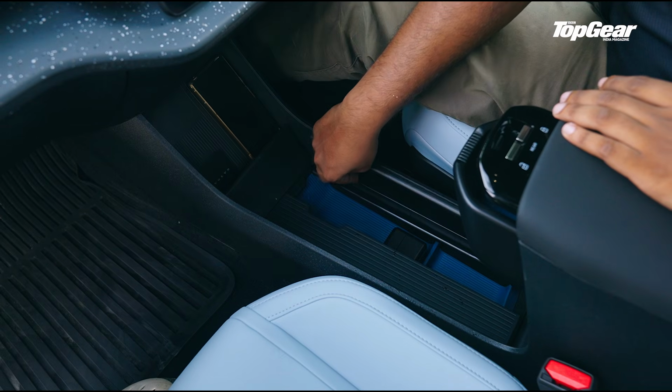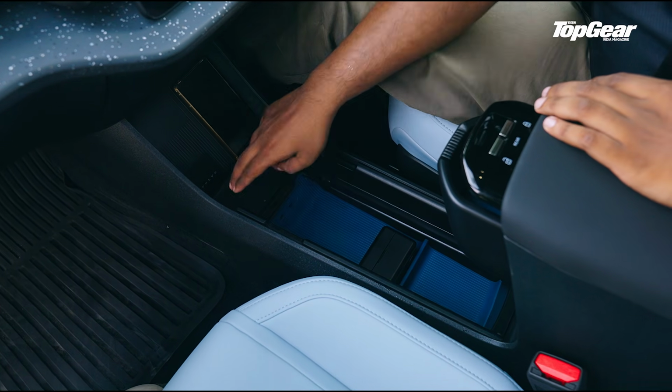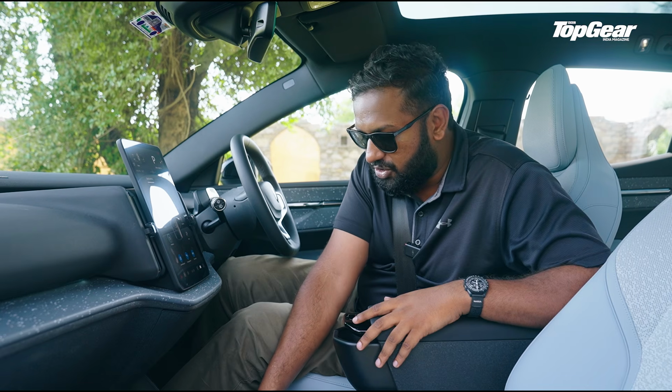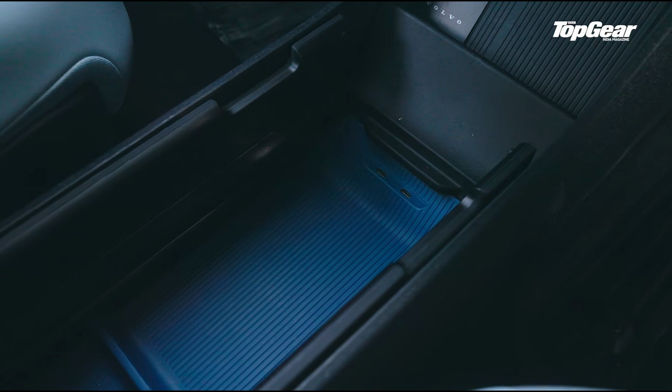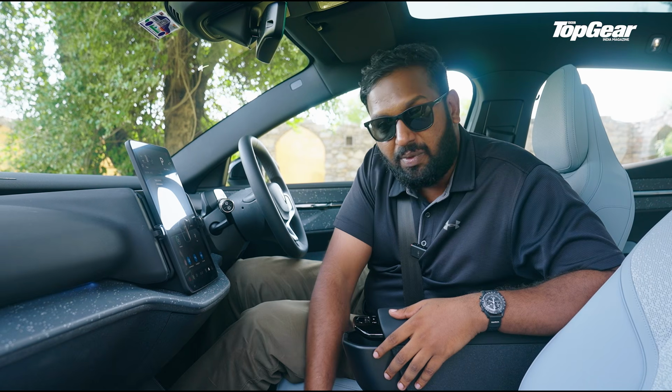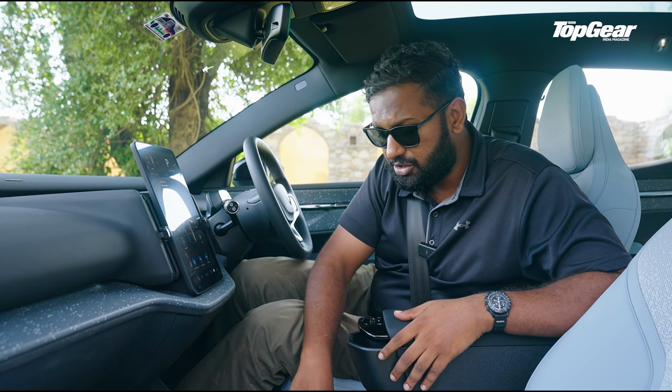And because this is an EV, there's no central tunnel, but that liberates more space for you to have additional storage. So you have a bottom tray which has 2 Type-C charging ports, and then you have the cupboard doors that you can close and have additional storage on top of it.